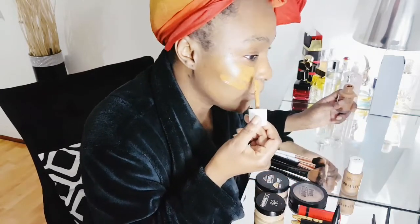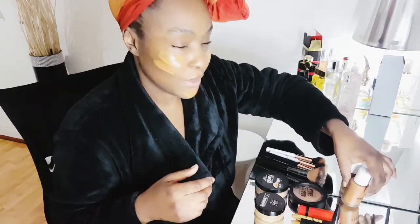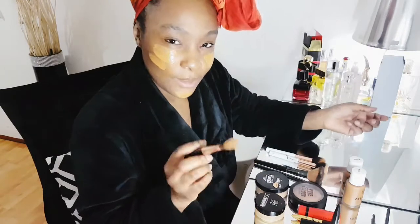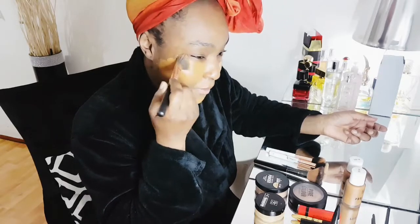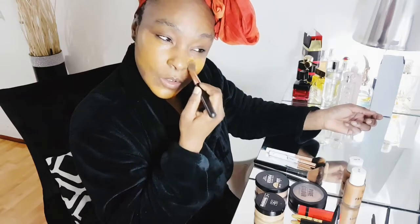It's a bit darker, a bit more cinnamon, caramel. But if you're my complexion, either one should be just fine. I'm just going to use my brush that I bought from Poundland, and I will pretty much smear it all over my face. Ideally, you want to let your foundation dry.